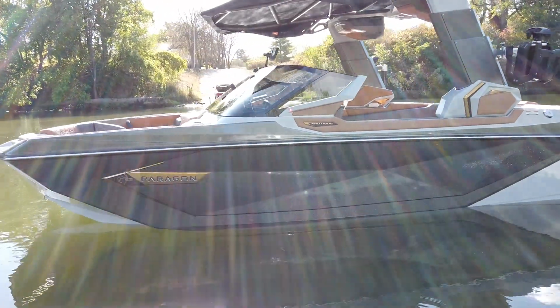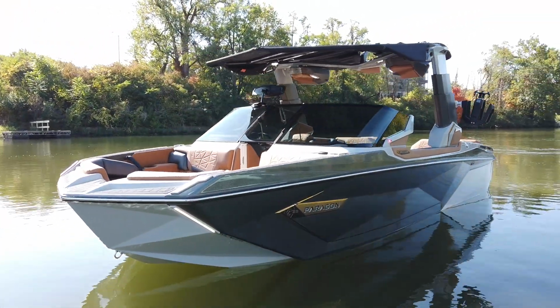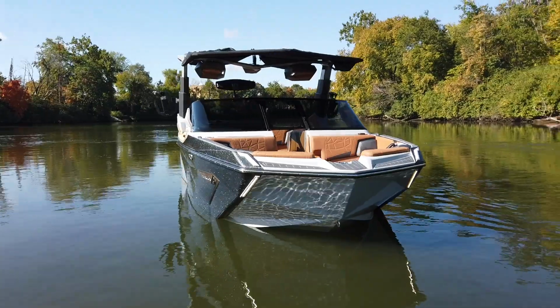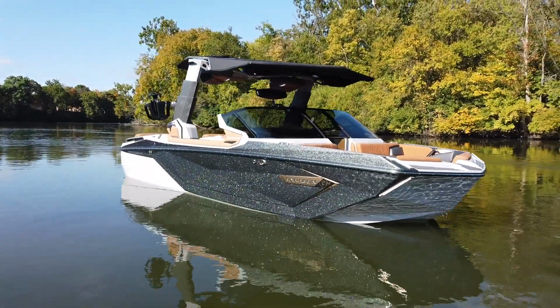Paragon is beautiful. Couple that with a little bit of window tint, 30% window tint. Beautiful look. And then the 4 docking lights on the nose. Preston pulls us around. Give us a nice look at this again.